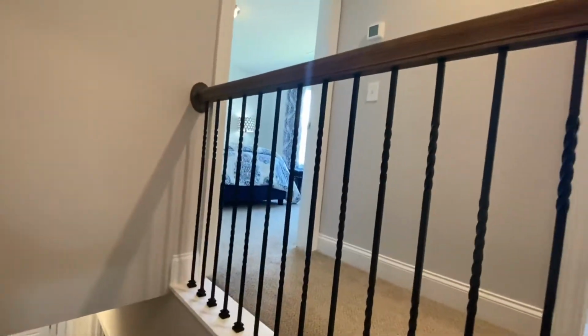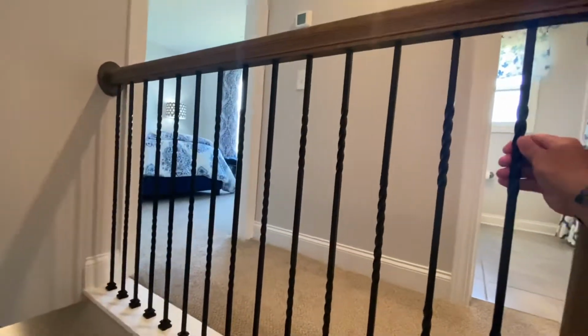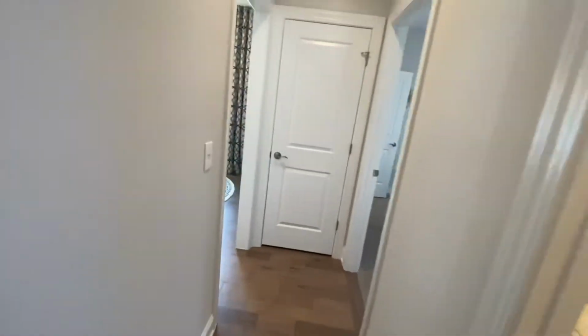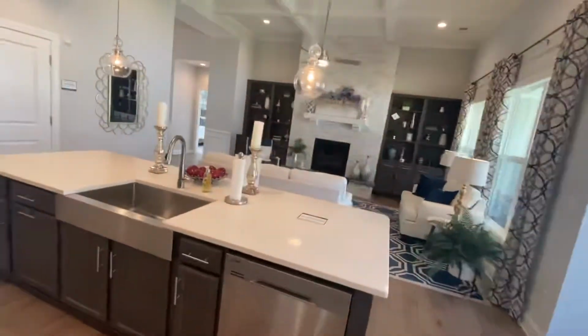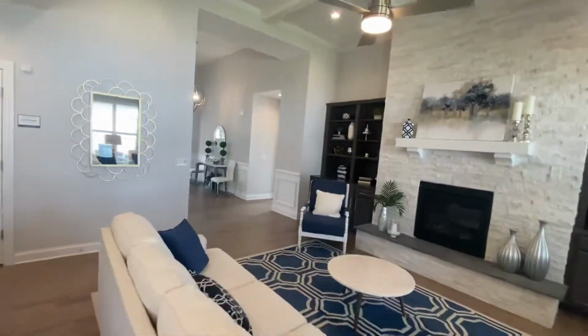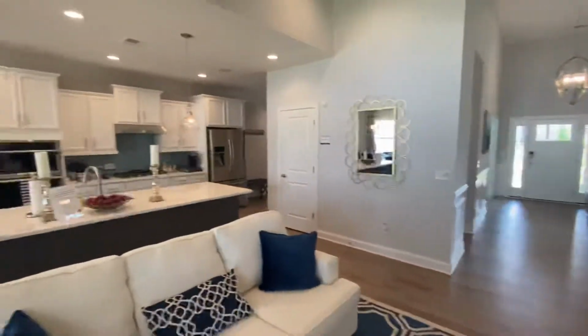I did want to point out, these are not just your normal spindles on here. These are wrought iron like. So it's not your wood ones that you see in a lot of homes. A lot of wood in this house. Like I said, you have that vinyl plank flooring down at the bottom, all through the house except for the bedrooms. It does have carpet. I've had clients that didn't want any carpet in their house. They just want the vinyl plank flooring. And you've got some people, that's what they want.